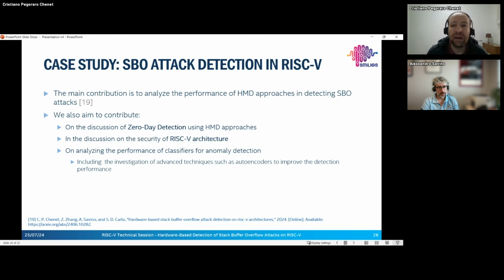The main contribution of our work in this case study is to analyze the performance of the hardware-based malware detection approaches in detecting stack buffer overflow attacks. But with this work, we also intend to contribute to the discussion of zero-day detection using the hardware-based approach, as Professor Alessandro told us. We also aim to contribute to the discussion of the security of RISC-V architecture, and to analyzing the performance of the classifiers for anomaly detection. That is a branch of classifiers that we used in our experiments.